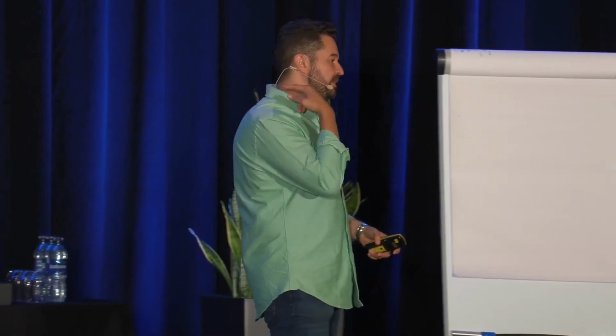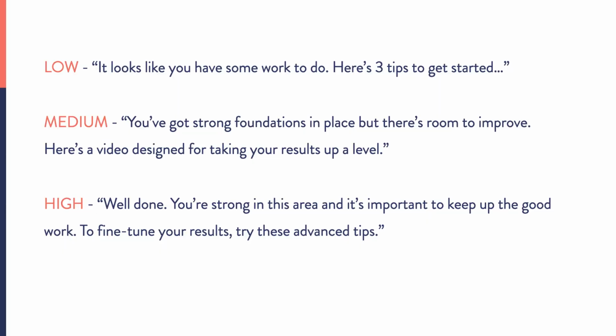You can have medium, medium rare, and well done, whatever it is you want to have. But then you come up with a little bit of different content for each of the results. So if someone scores low, you might say, it looks like you've got some real work to do here. Here's three tips for getting started. If someone scores medium, you've got some strong foundations in place, but there's still some room to improve. Here's a video designed for taking your results up a level. You could give them a video that they only see if they scored medium.